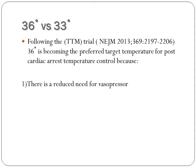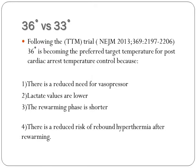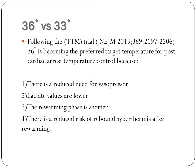The first is there is a reduced need for vasopressors, and we find that the lactate values are lower. However, we don't know the clinical significance of this. And number three is the rewarming phase, which is shorter. And the last reason is that there is a reduced risk of rebound hyperthermia after rewarming.